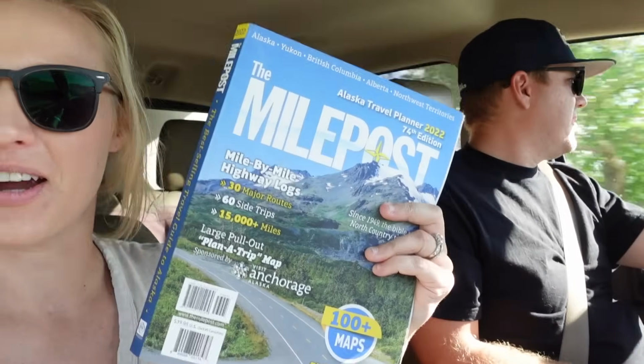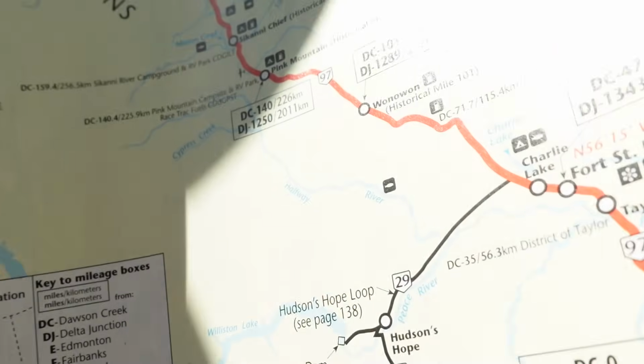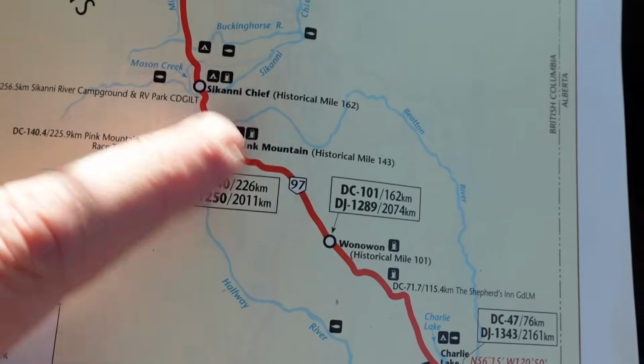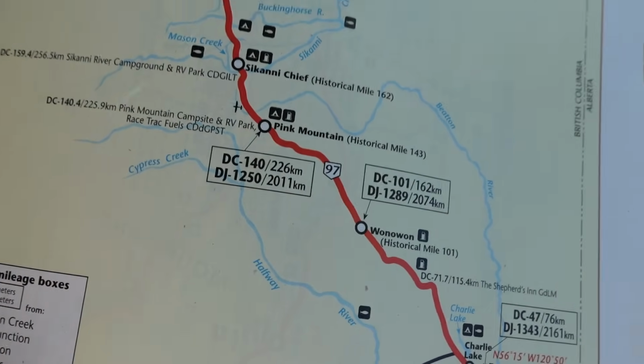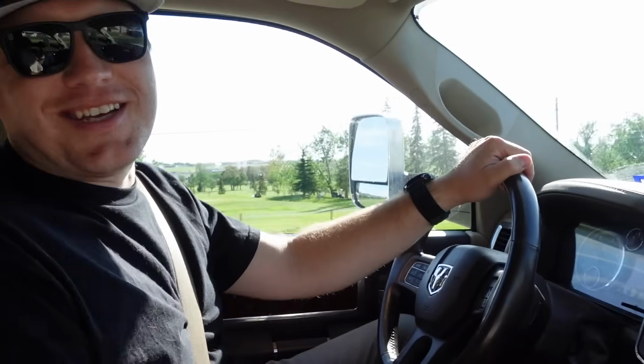All right, so we've set the odometer to 0, and we took a peek at a couple different apps to decide where we wanted to go tonight, and referenced now our milepost book. Well, we actually just crossed a time zone, so it's not 6, it's 5. But we've decided we only want to go about 2 more hours, so we are hoping to make it to Pink Mountain. 140 miles. Why don't you explain what the milepost is?